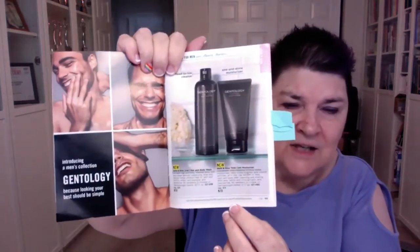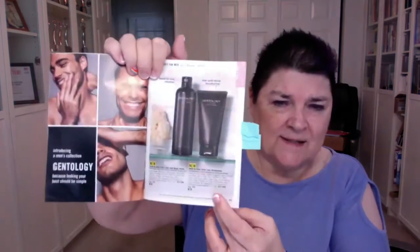And we have a new men's line, Gentology, because looking your best should be simple. So we have two products there. We have the 2-in-1 hair and body wash. It says, for face, hair, and body, washes away dirt and sweat without overdrying. Aloe and natural herbal extracts help to calm and soothe, refresh, energize, and deodorize. No parabens or mineral oil. Dermatologist tested.